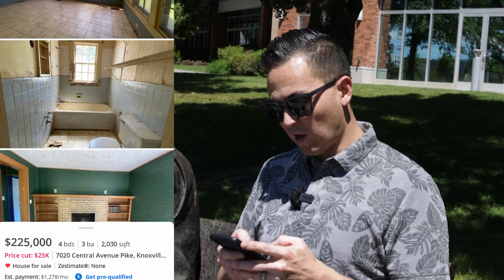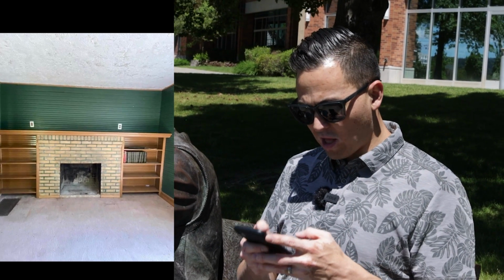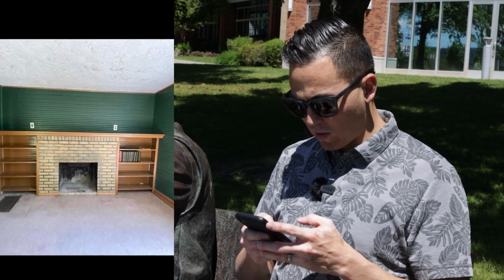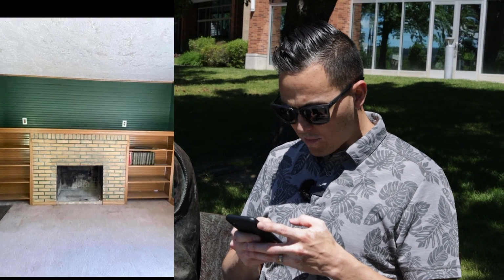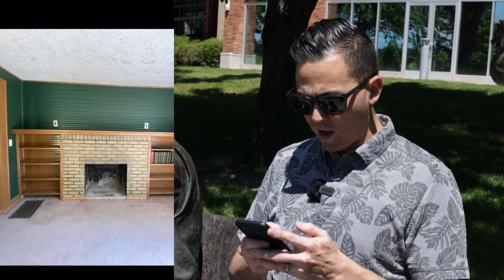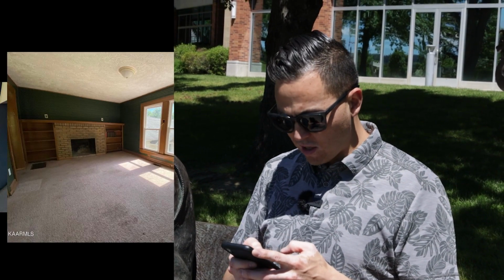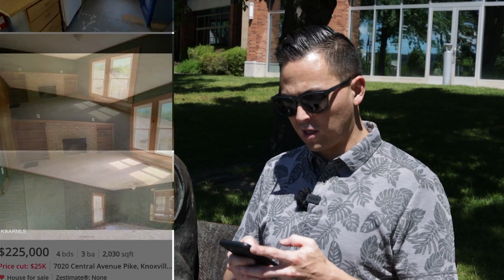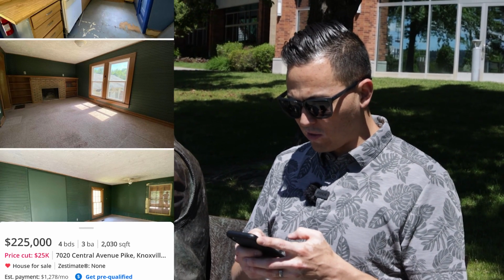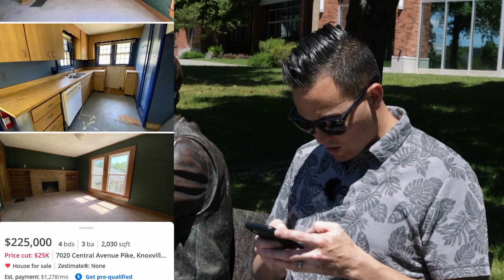This fireplace, though, I love seeing stuff like this. Stuff that's older but has a lot of charm. These built-in bookshelves are just amazing. Some people would come in and just tear that out, but that's not how I roll. I like to take stuff like this and really make it a focal point in the house because it's just so unique. And no one's going to put something like that in a brand new house. So it just gives you a really unique feature that's going to add a ton of character to the house.